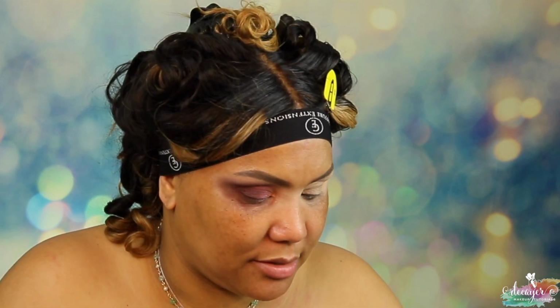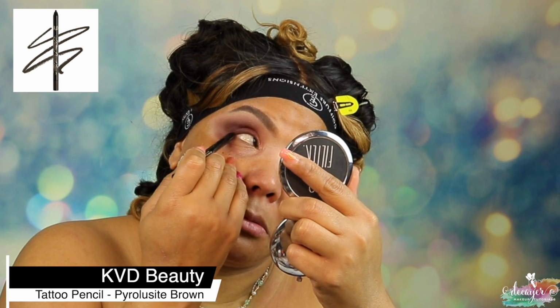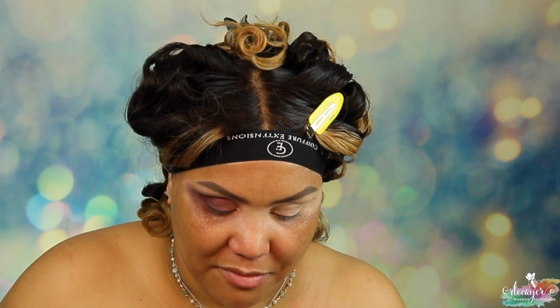And then we do have liner. I think I can use this liner to tight line, maybe. Let's see. This is the liner I got in my Boxycharm, and this is from KVD, and this shade is Pyrolusite Brown 20. Yeah, it's there. But yeah, so that's it for this eye. I'm gonna go off camera, do my other eye, and I'll be right back.